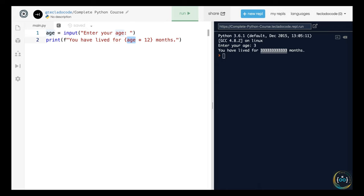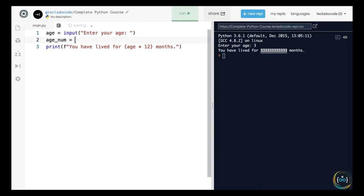What you have to do is turn it into an integer. The same way that we used str to turn an integer or another number into a string, we can use int to turn a string into an integer. So we will turn age into an integer and put it inside age underscore num, and then we will do age num times 12. And that works just as well.